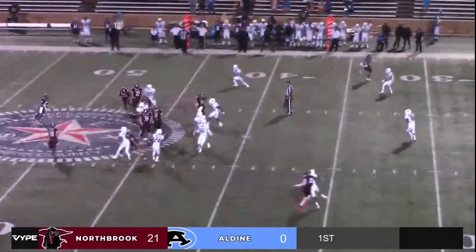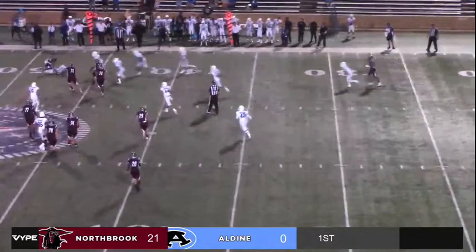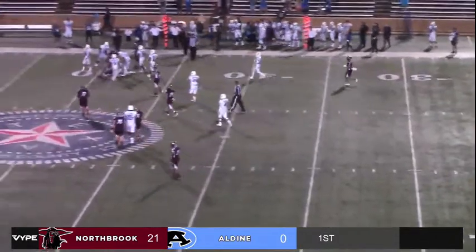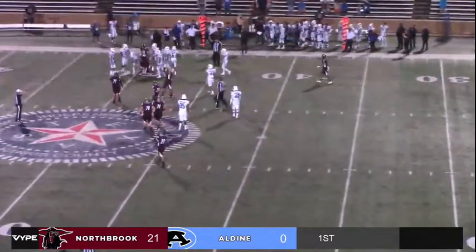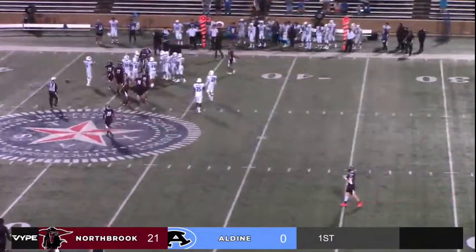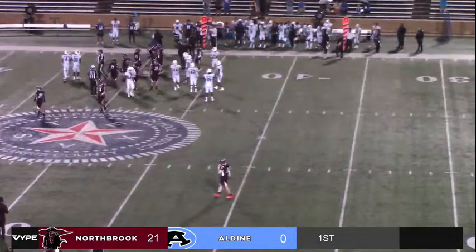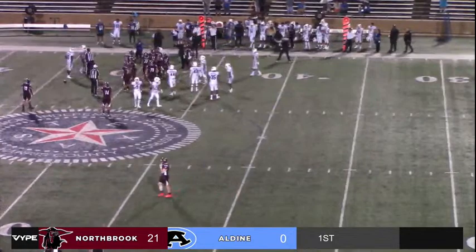Here comes a reverse. Out to Hanna. Makes a move. Oh, good form tackling. Good form tackle. Michael Coronado with a good tackle. Coronado and a couple of players pushing back and forth. It's okay. Everybody's out here competing.